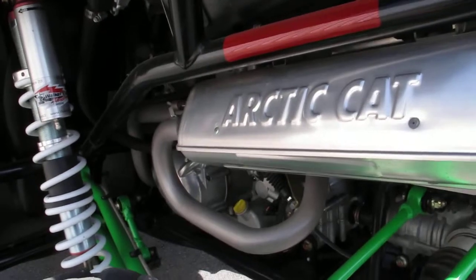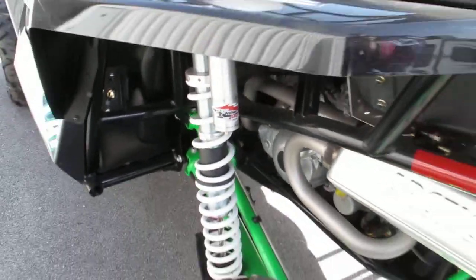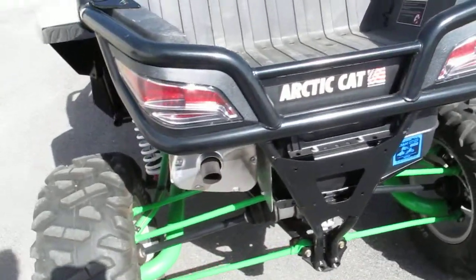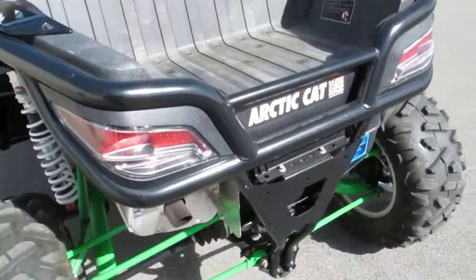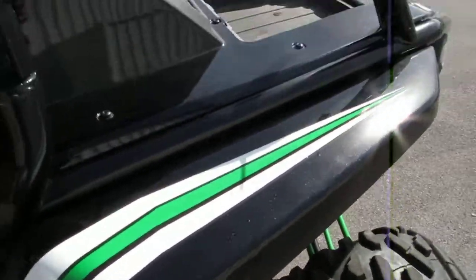It's also had an upgraded belt replacement that Arctic Cat did. Trailing arm suspension, really amazing ride. The motor is stock, the exhaust is stock, so it's kind of a virgin unit, hasn't really been tampered with. It's very clean. It's finished in a black pearl metallic. It's actually automotive quality paint.